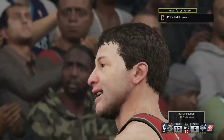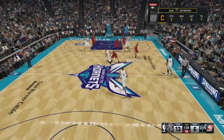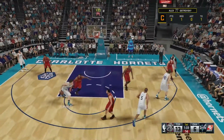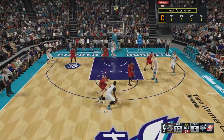Charlotte will retain possession. Some changes for Charlotte. Zeller, he's checked in for Jefferson. Leonard comes in for Williams, and Lee's subbed in for Lamb. Then for the Raptors, Biyombo is checked in for Jonas Valanciunas. MyCareer comes in for Patrick Patterson, and it's Joseph in for Kyle Lowry.